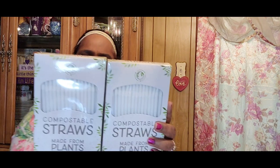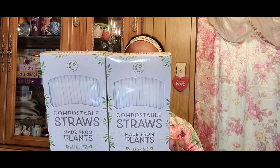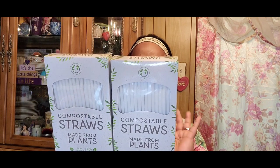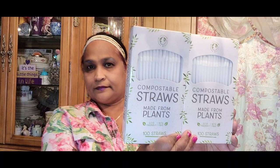And then the other thing I got is I got these. I think I got 3 of these. And these are compostable straws. They are not traditional plastic straws, made from renewable plant-based material. Reduce your carbon footprint. And the package has 100 straws. Eco-friendly, BPA-free, made from plants. Yes, ma'am, save the environment.